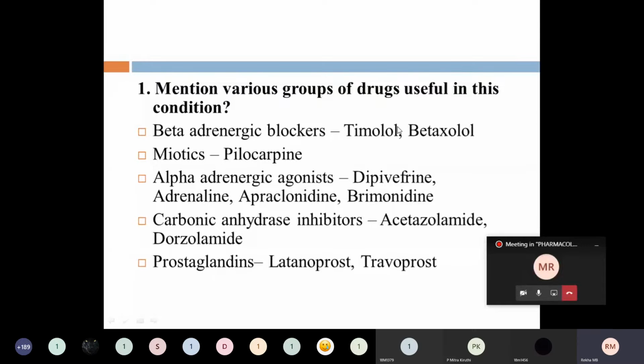Now coming to the medications. There are several groups of drugs used in glaucoma. When you're treating glaucoma, there are two approaches: you can decrease the production of aqueous humor, or you can increase the outflow of the aqueous humor. The drainage of aqueous humor is by two pathways: one is the trabecular pathway, the other is the uveoscleral outflow. Either by decreasing the production or by increasing the outflow of aqueous humor, you can decrease the intraocular pressure. Now here we have the list of drugs.